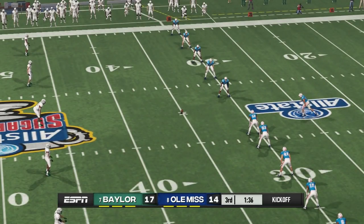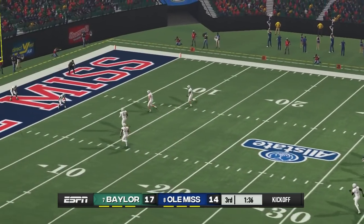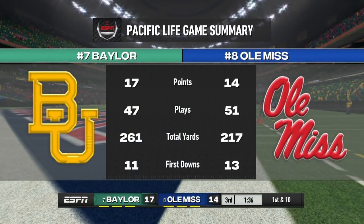Ole Miss lines up for the kickoff. And he got all of this one. Great kick. This one's going to be down in the end zone for a touchback. Ole Miss has got to feel a little bit uneasy right now.